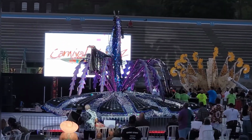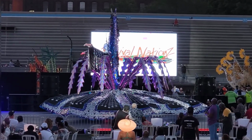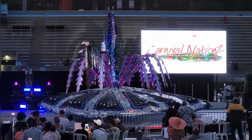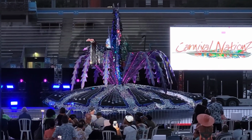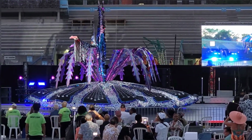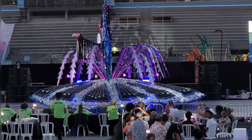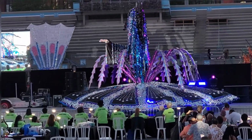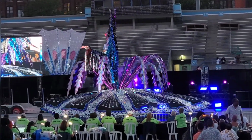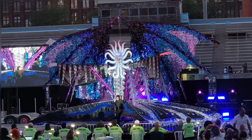Here goes. This costume represents the protector of the underworld gods, specifically the bat god of the night, connected to sacrifice and death. However, the underworld was given characteristics of agricultural gods, as they were both deeply connected to the earth. I bring you the protector of the underworld gods. Carnival Nations.